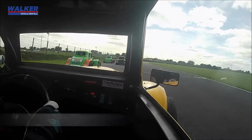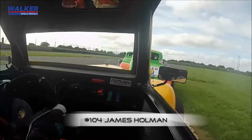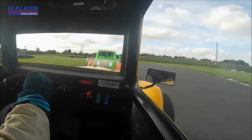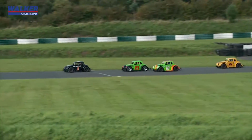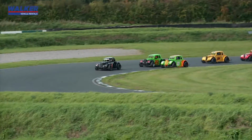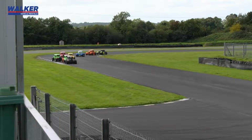Holman now having a go at Taylor. Really is great action up the front in the Walker Van Mentels Legends Race 2. Here they come through Bahrain's Benz, the right-hander through the left-hander now, up over that inside curb for Holman. He really is having a go. Last minute dive, though, puts Taylor down the inside of Jeff Richardson. And he completes that move. Beautiful stuff from Johnny Taylor.